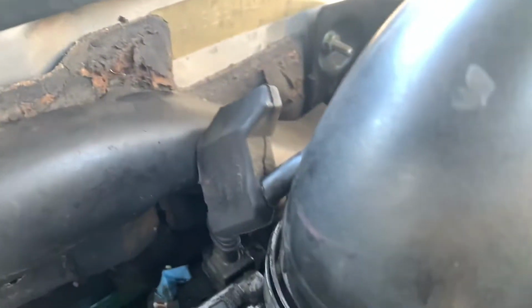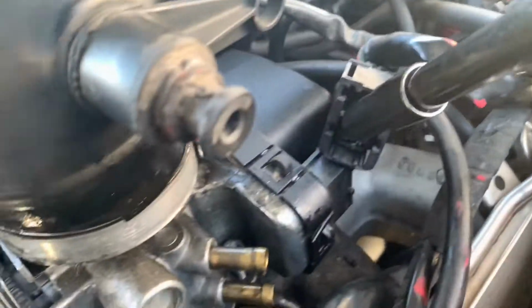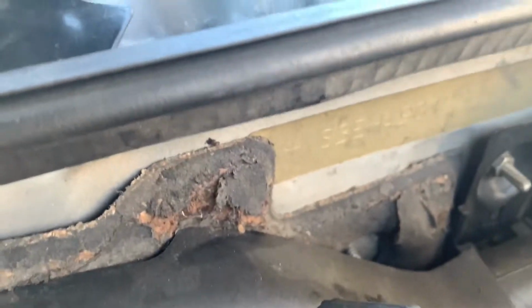and you remove the intake, the plug, and then you have this one right here. So by that you're gonna remove.